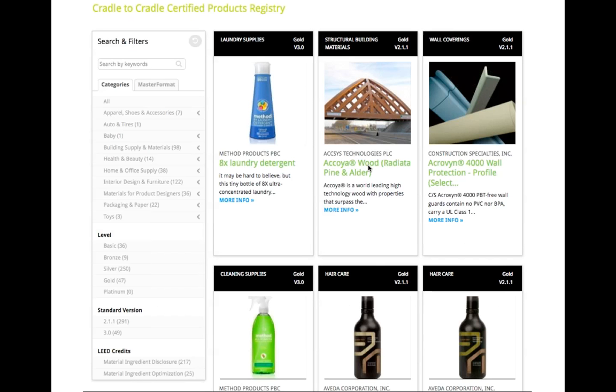Okay, so lastly, I wanted to show you an example of our recently updated certified products registry. So if you ever have questions about which products are certified, please go to our website, which I'll provide for you in the next slide. We've recently increased the search functionality and speed, among other things, in the registry. So on the left-hand side there, you can see the search bar. You can search by industry sector. You can search by certification level. You can search by version of the standard that each is certified against. And then more recently, you can now search by LEED credits.